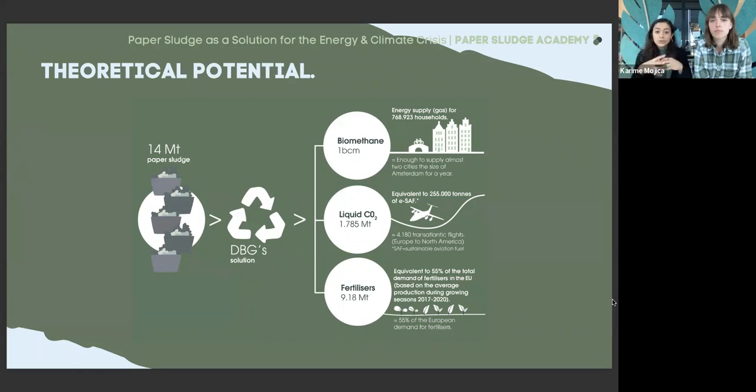As for the liquid CO2, just as background information, this is a key component of the sustainable aviation fuel. So with this process and with this amount of material being processed, we would almost produce enough to fuel over 4,000 transatlantic flights, meaning from Europe to North America. And finally, with the fertilizers that would be delivered, it is the equivalent to covering 55% of the total demand of fertilizers in the EU.